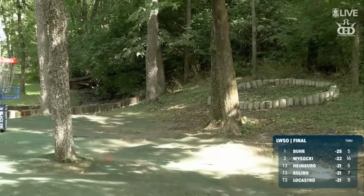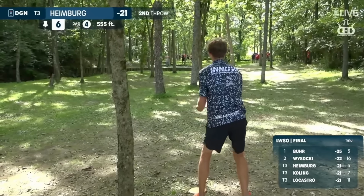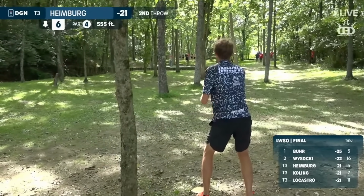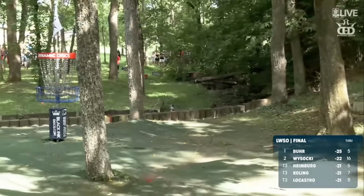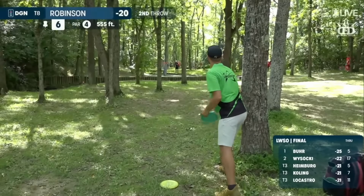Somehow, bobs and weaves through everything, and he's on the surface. Calvin looking straight ahead. It's a pretty healthy hyzer gap to his right, but got a putter in hand. Looks like he's doing jump putt. Oh, maybe. Hang on. Oh, solid stab there from Calvin Heimberg. Robinson for eagle.